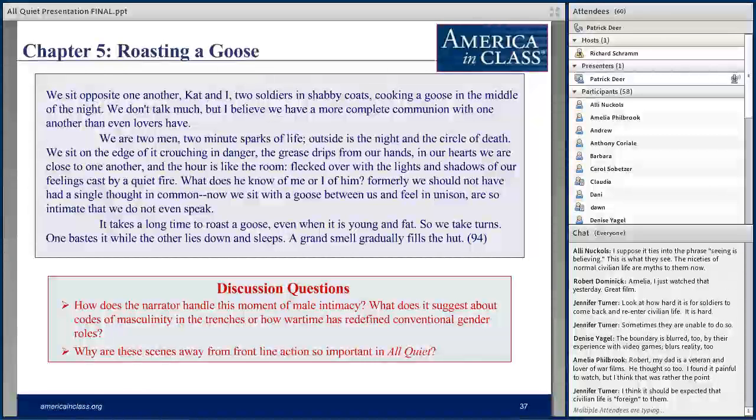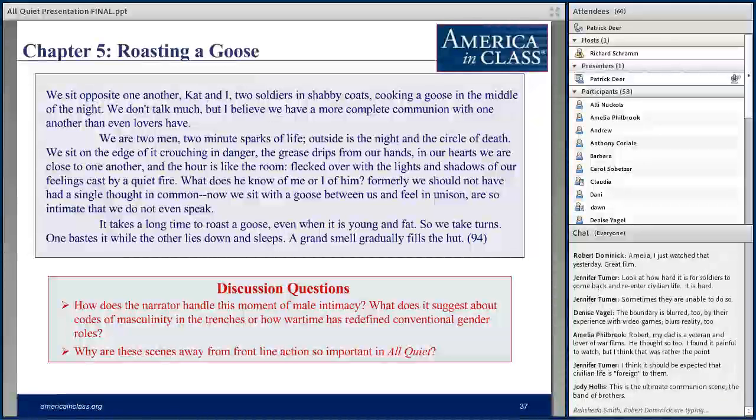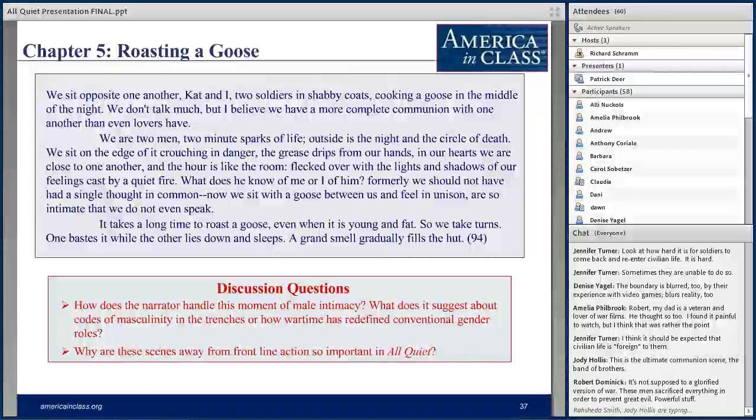It's a moment, as I said, of my discussion question of male intimacy. And Paul actually says in 1929, "I believe we have a more complete communion with one another than even lovers have." The closeness of these men at the front, the way that traditional codes of masculinity are getting relaxed or redefined or transformed, and also just the persistence of humanity here. It's a really pretty remarkable passage, and I find my students, it's kind of a relief also from the bleakness of a lot of the other scenes in the novel.